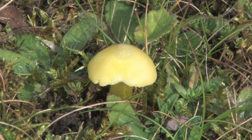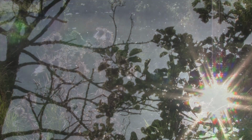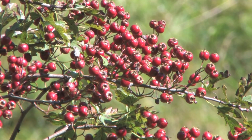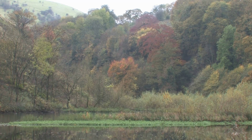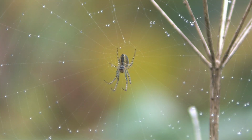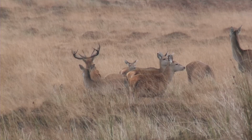As we head into autumn, fungi begin to appear on damper areas of ground. Heading through September into October, aphids fill the air, and along the rivers plants go to seed and produce brightly coloured berries. Along the river boulders, grey wagtails tiptoe through the water, whilst dippers sit watching the light reflecting on its surface. Leaves turn red and begin to drop at the end of October, and spiders sit in webs bejewelled with dew. Up on Bigmoor at the very end of October, red deer stags strut around their harems of hinds.